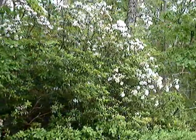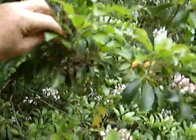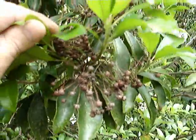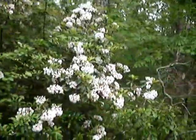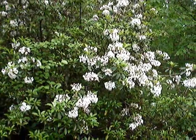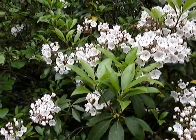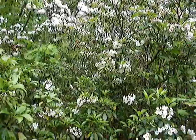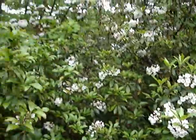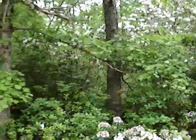But here, look. Now this one looks like all the buds were killed by frost or something. But here we go. One of the most beautiful flowering shrubs in the Pine Barrens. It gets very large like this, and tall, and there's so much of it.